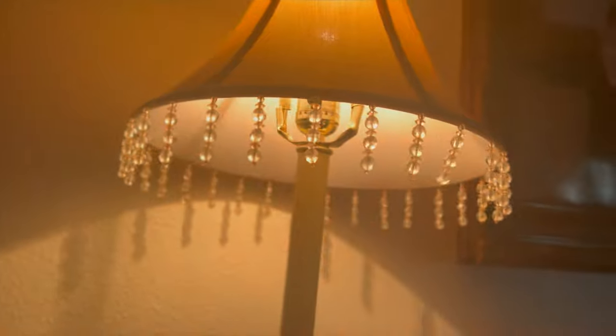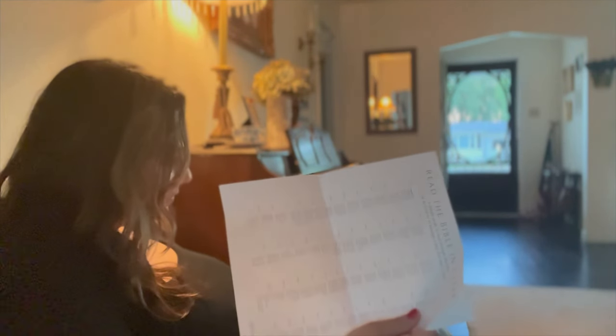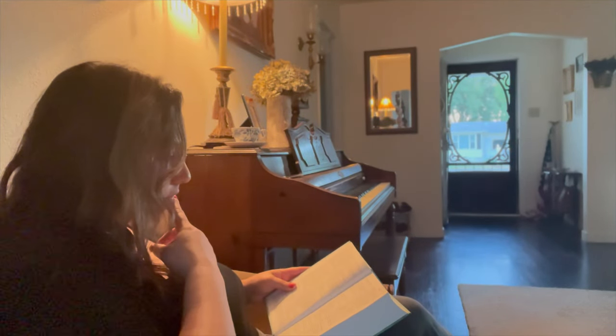I began recently attempting to read through the entire Bible, something I've tried before, but I found this list online for reading through the Bible in 1 year by doing just 15 minutes a day, and so far it's made this much more doable, and I like that it gives me direction on where to start. So, since the start of school, this is something I'm doing as part of my evening routine.